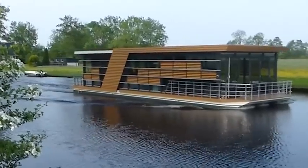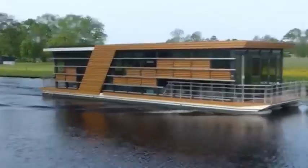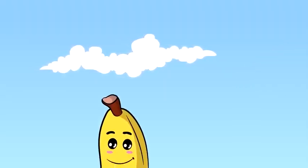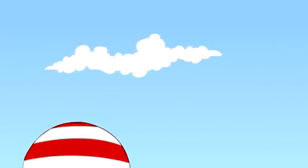Well, unfortunately, that's all for floaty homes for today. I hope you do have your sea legs. Which of these homes would you actually choose to live in? Go on and let me know all about it in the comments section down below.